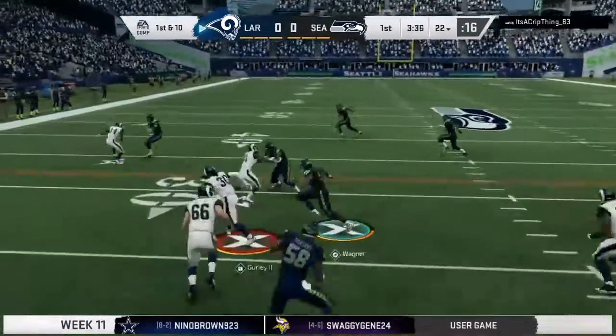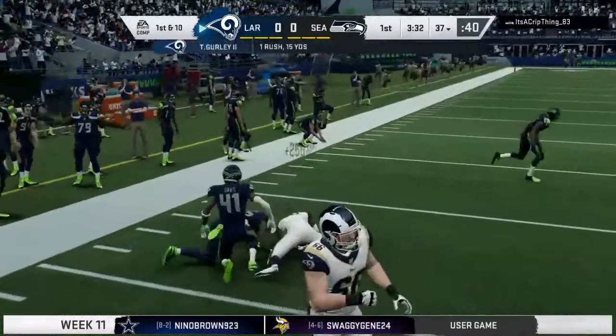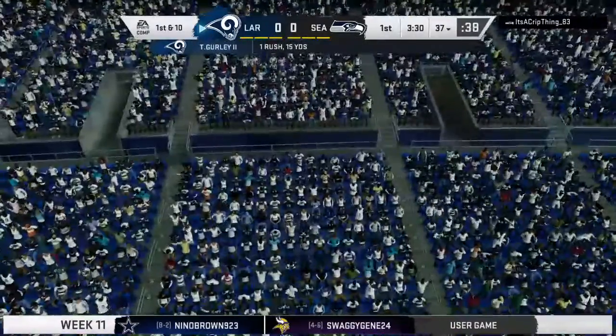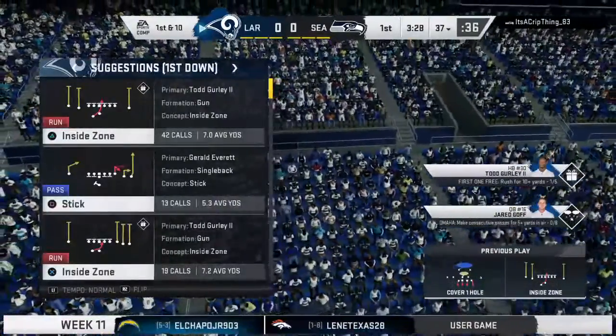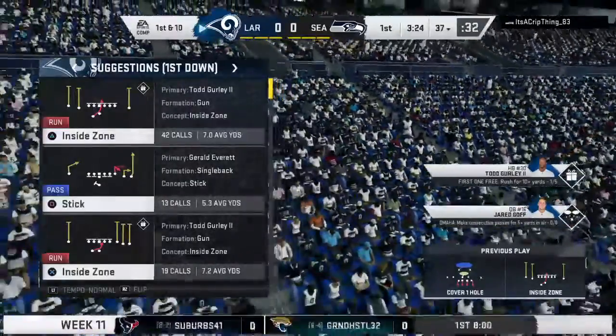Now the first carry here for Todd Gurley. And he's taken down but able to slip across the 35. It's a gain of 15 and the Rams have a first down. And there we see an early burst that makes him one of the leading rushers in the league.